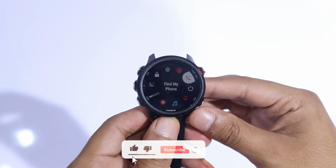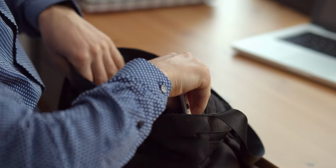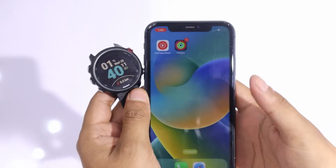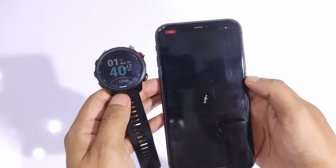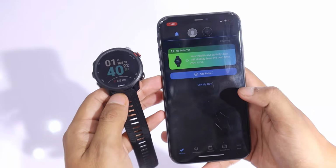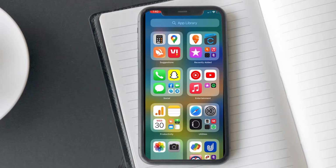Let's get started. If you are not as organized and keep your smartwatch wherever you like, then chances are very high that you might lose your Garmin watch in your home. But you don't have to worry. Garmin offers the Find My Device feature that is specially made for people like you and me. Using this feature, you can find your Garmin watch or fitness tracker if it is in the Bluetooth range and is connected to your smartphone. To use this feature, follow these steps.